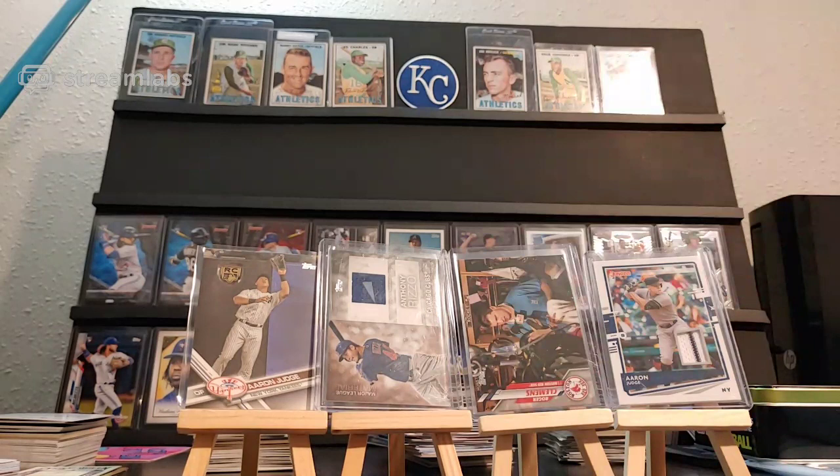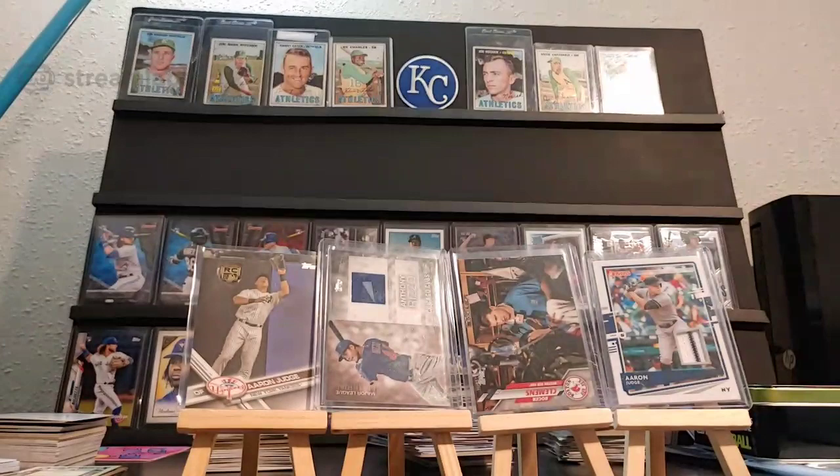And I think I might have some more Braves cards. I do have some Braves autographs, actually. Here's some random Braves cards from older years. Jason Heyward, rookie. Same with the Bowman Chrome. Cup card. Jason Heyward, first Bowman.